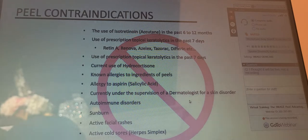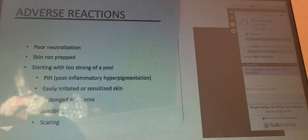If they're currently under supervision of a dermatologist for a skin disorder, that is a contraindication, and so are autoimmune disorders. You definitely don't want to put a peel on a sunburn or anybody that has open sores, a rash, or lesions, or recently has had surgery. So please keep this in mind while you're doing your consultation.